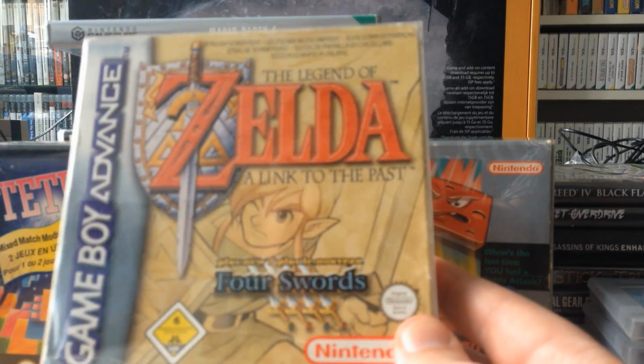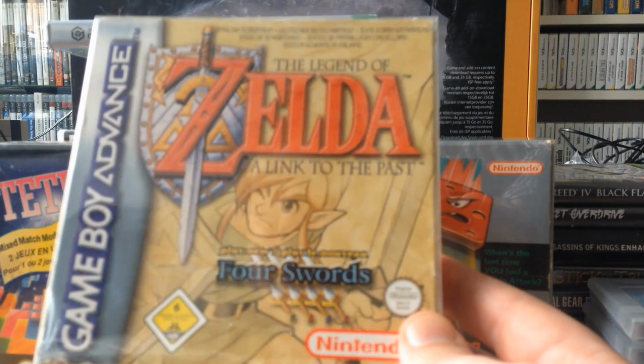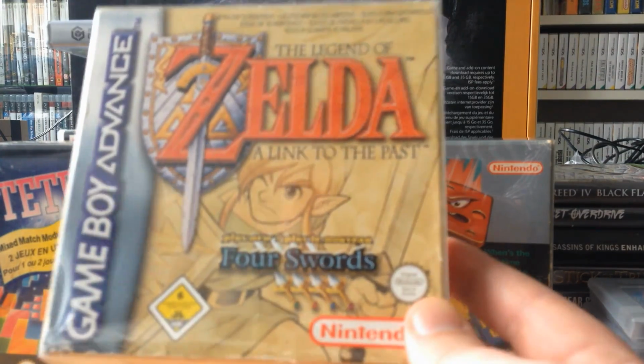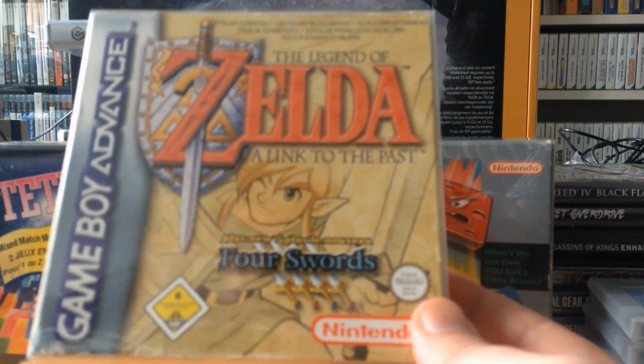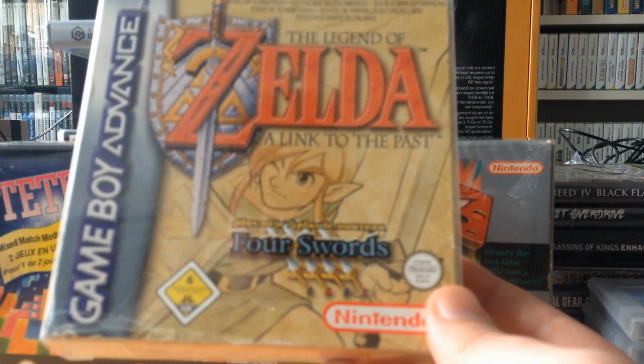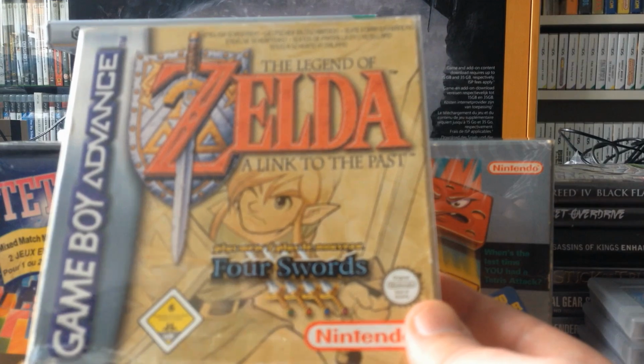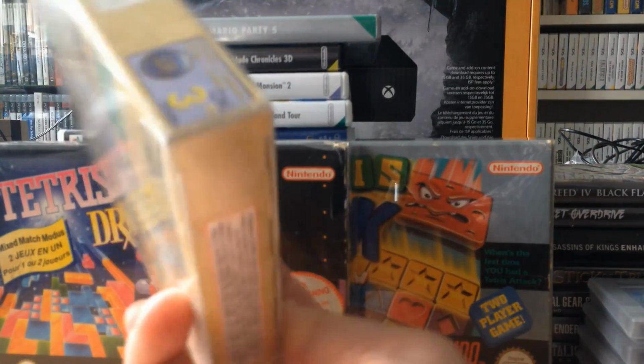Then I picked up The Legend of Zelda: A Link to the Past with 4 Swords. Sadly, you can't play 4 Swords unless you have other people that also have the game cartridge. So this is one of my favorite Zelda games, and definitely my favorite 2D Zelda game.